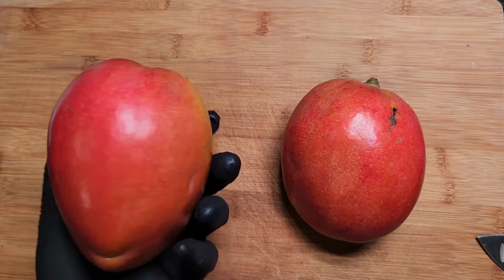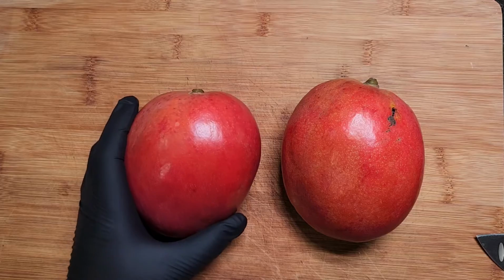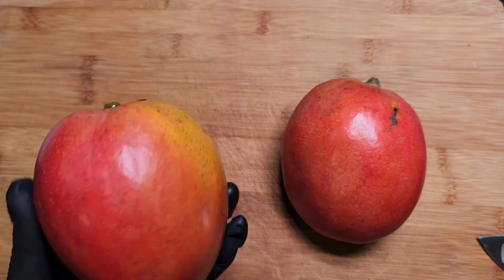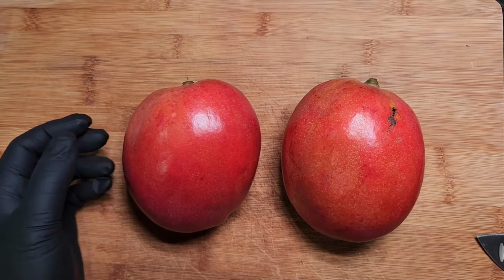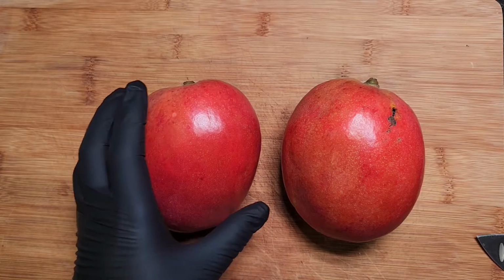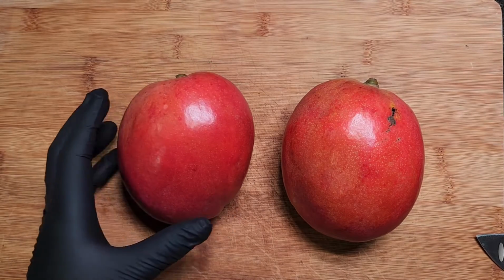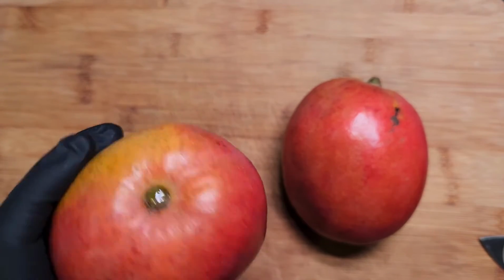So I'm not sure if it's based on locality or anything, but at least mine are growing like this here. It's really beautiful. This is probably one of the most beautiful mangoes I've seen or had. The two best looking mangoes I've grown have been, I would say, these Little Gems and Maha Chanok.